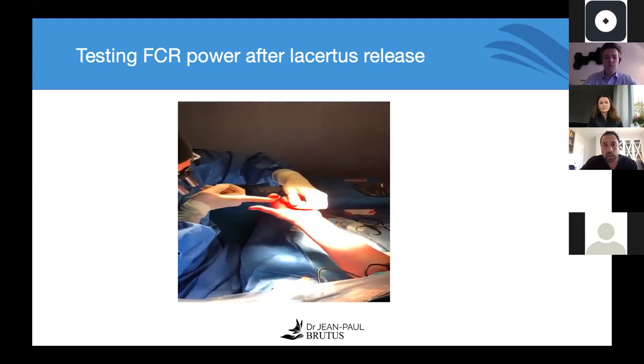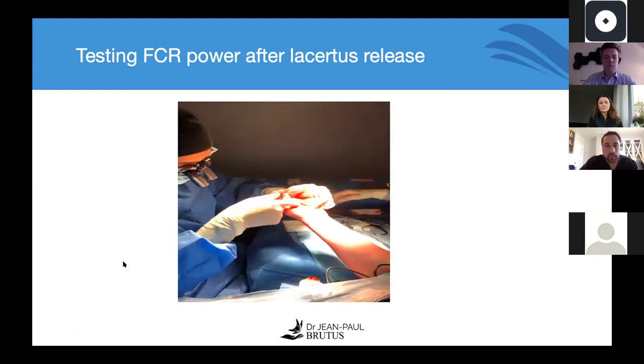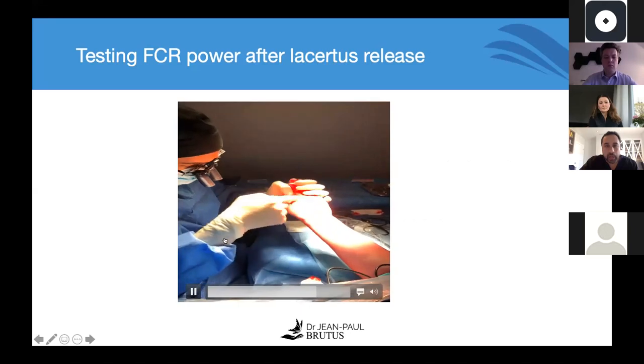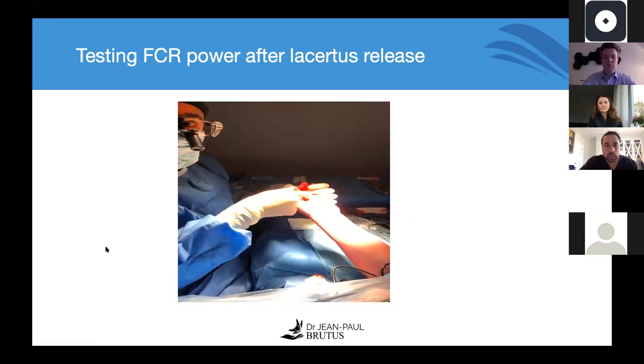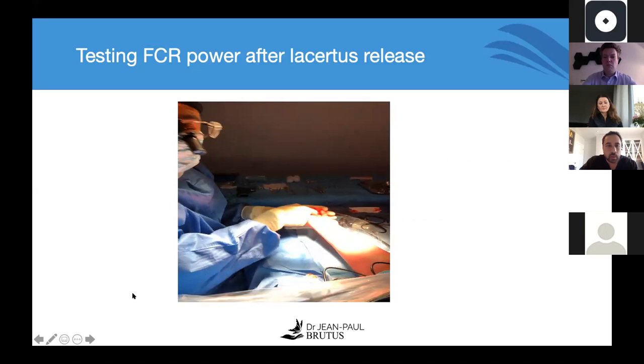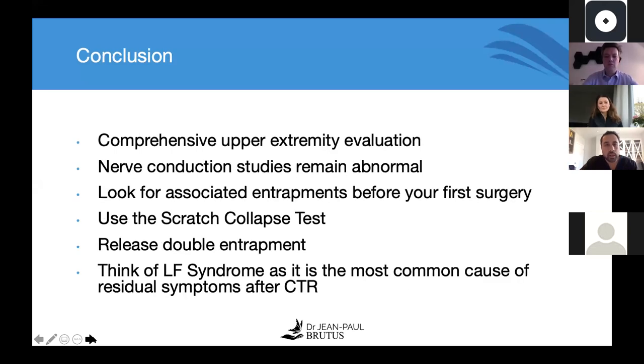This is the power they have in the index finger. Remember, they didn't have any, and the same goes with the thumb. So now they've got power in their thumb as well, and it's immediate. It comes back immediately. It's just like you take your foot off the hose, and the power comes back. Closure is a one-layer closure, Steri-Strip, soft dressing, people shower the next day.